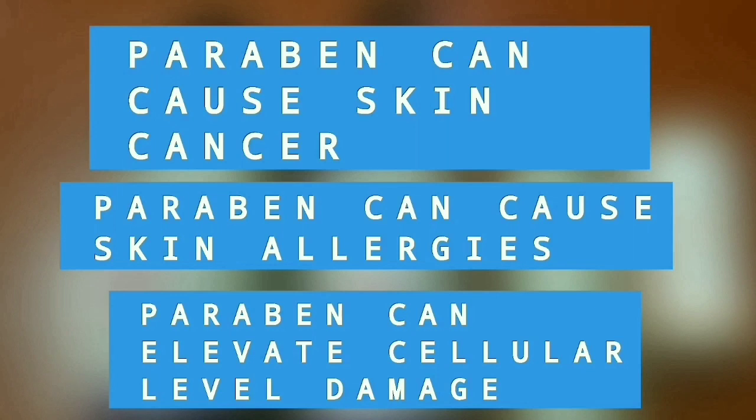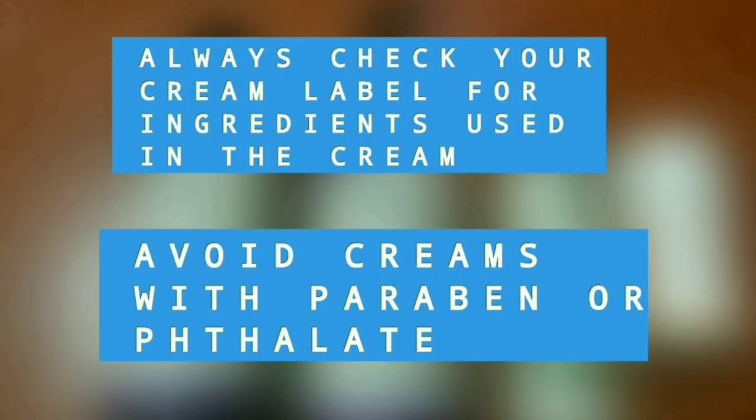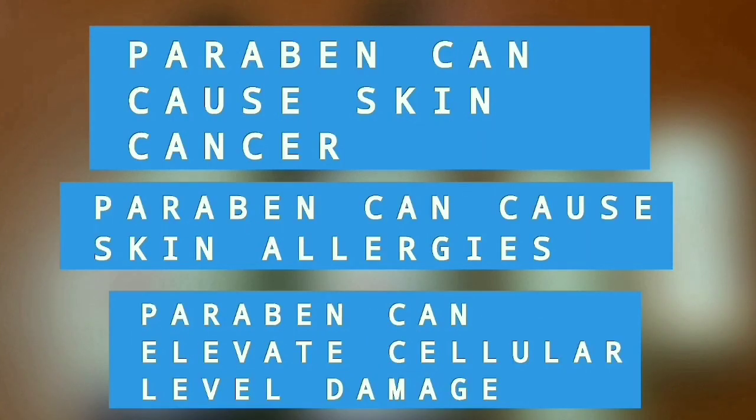And so paraben is not good for the skin because it elevates the cellular level damage caused by UV exposure, and it may cause skin cancer. So there's a tendency for paraben to cause skin cancer, and so that is why any cream that you want to use, ensure that you check the label and be sure that it is paraben free. Because if it's not paraben free, you are at a risk of getting skin cancer from using that product. And that's why in this vitamin C product made by Joyal Beauty, it is paraben free, which means it is safe for the skin.